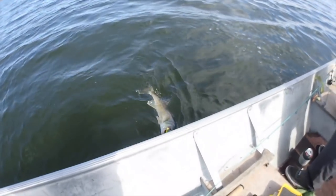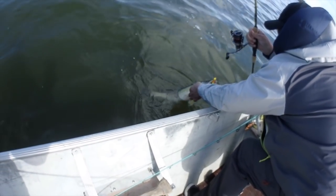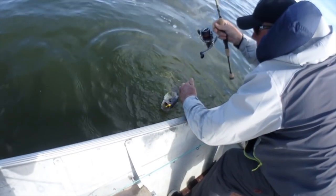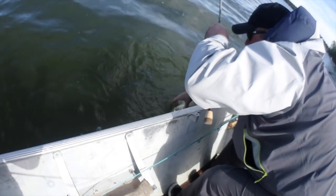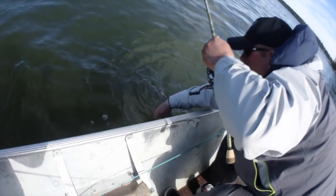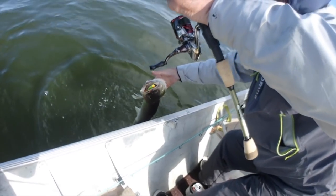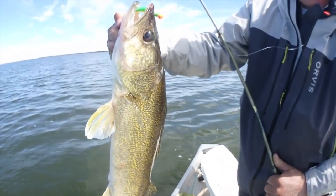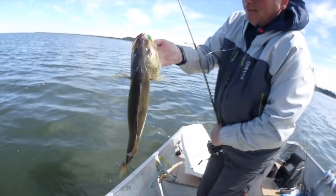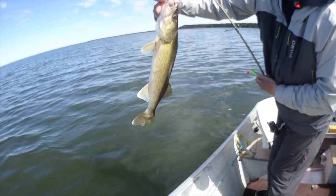Raggedy fins, like holy moly. Big fat ones in this lake. None of them are small. That old fish just T-boned that jig. Barely hooked. Oh, he's hooked good. That's a pretty good walleye. Here, let me unhook it and see if I can do that again. Long, skinny, but kind of raggedy looking guy. That was fun.